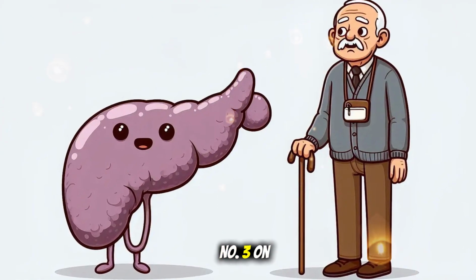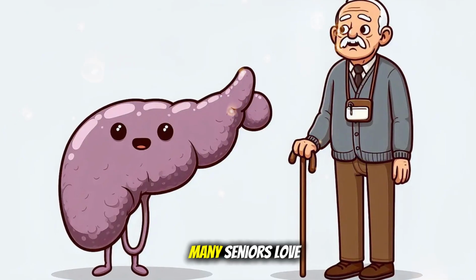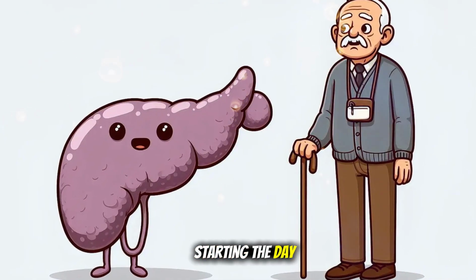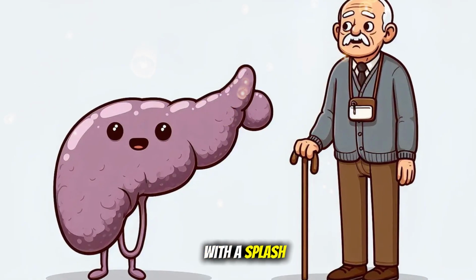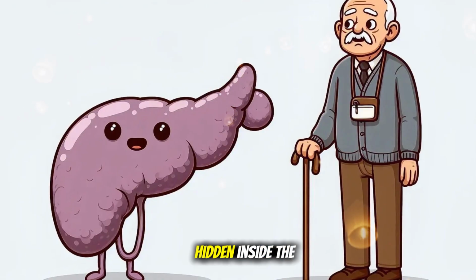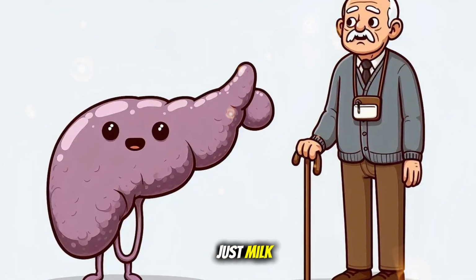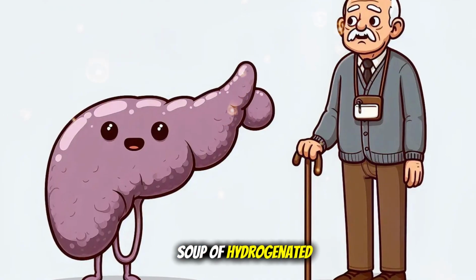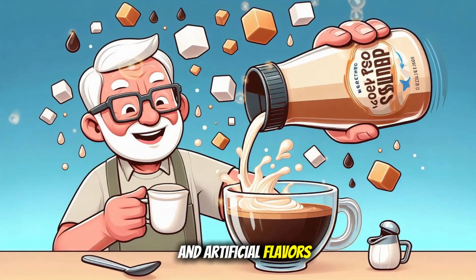Coming in at number 3 on the worst list is flavored coffee creamer. Many seniors love starting the day with a warm cup of coffee. And what could be wrong with a splash of vanilla or hazelnut creamer? The problem is hidden inside the ingredients list. Most creamers aren't just milk. They're a chemical soup of hydrogenated oils, corn syrup solids, and artificial flavors.